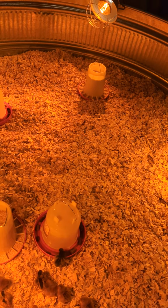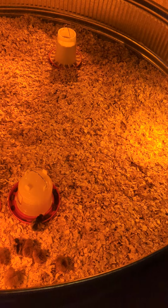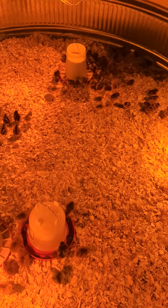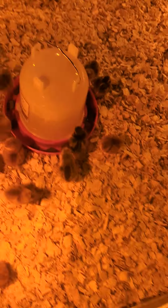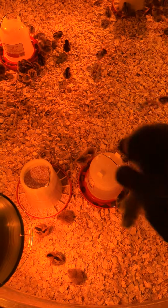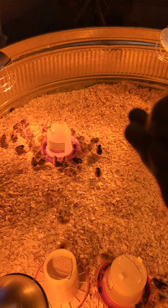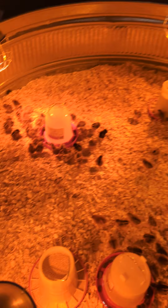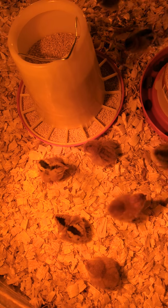All right, give me a moment, y'all. Let me get these egg layers in and situate, and then we'll go to the meat birds. And there we go. So from what I can tell, these little fuzzballs right here, these are our egg layers. And the rest of them are meat birds. Look at that. Can I get a clear? There we go. Alright.